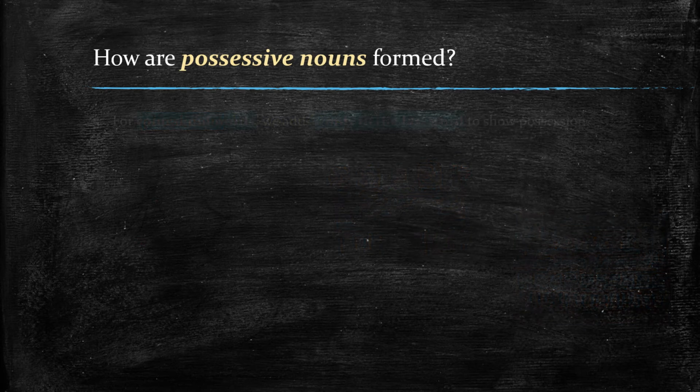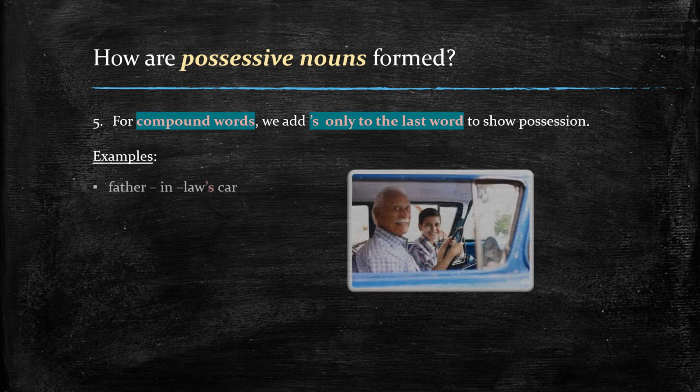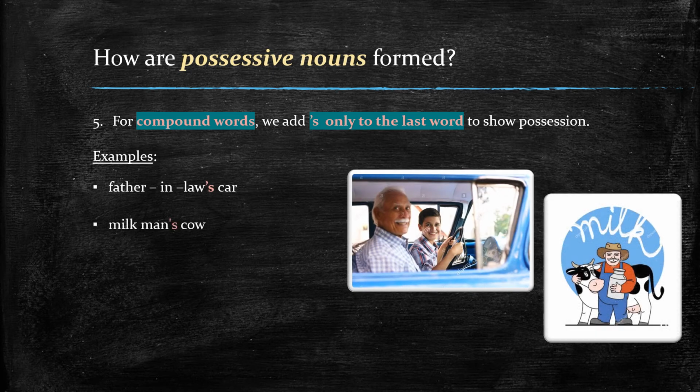Rule 5. For compound words, we add apostrophe s only to the last word to show possession. For example, father-in-law's car, milkman's cow. In both the examples, apostrophe s is placed after the last word.